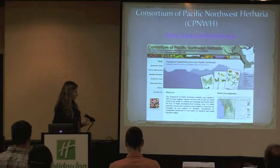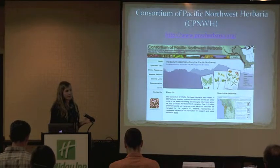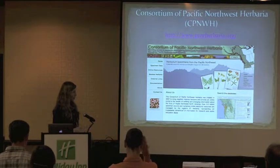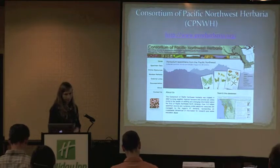of Montana's herbaria. And if you don't know what an herbarium is, it's where botanists bring their collections for identification and preservation. So the University of Montana has an herbarium that has collections from all over western Montana and beyond that have been acquired over the last 200 years.